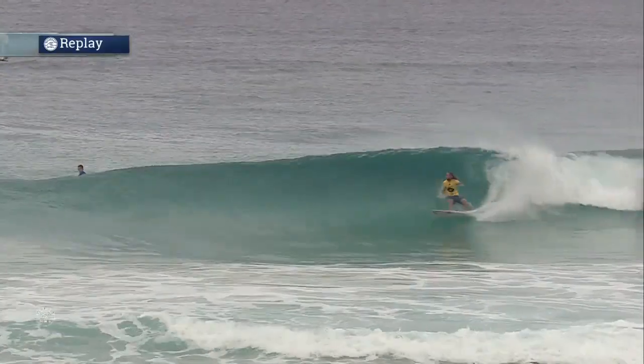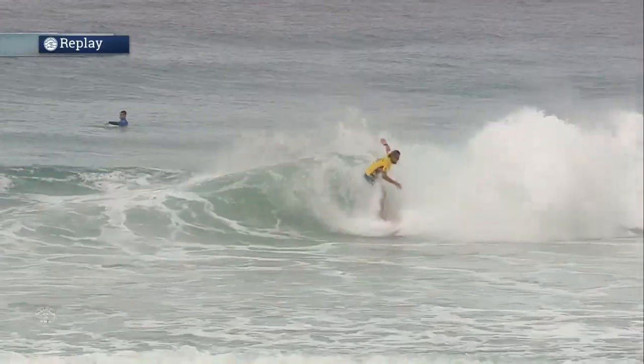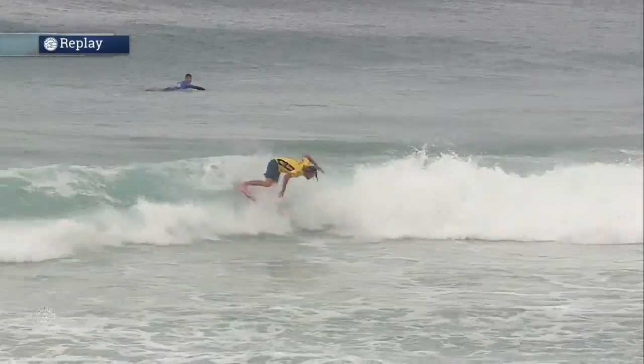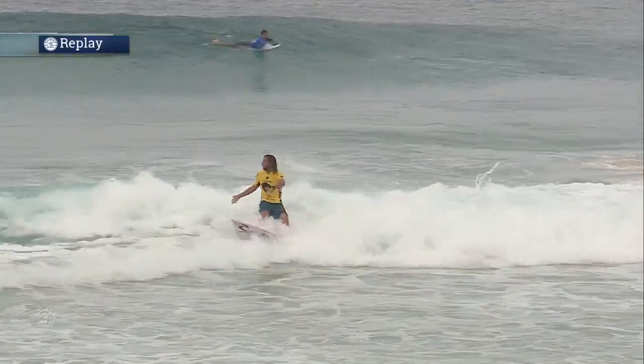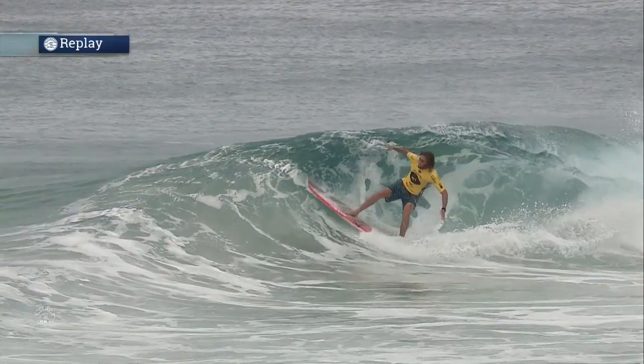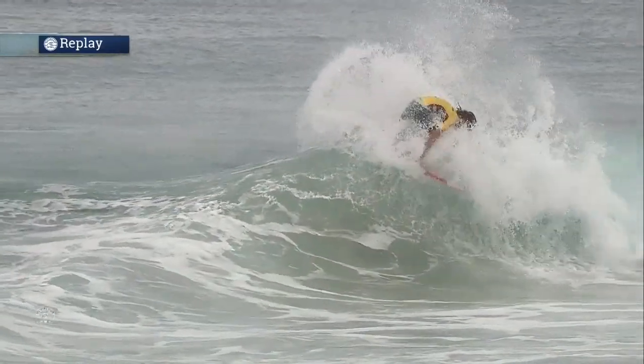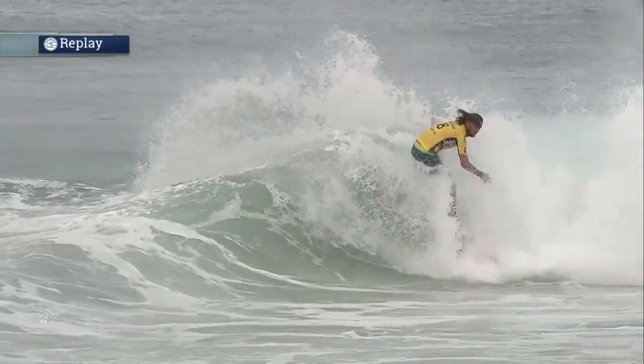And then behind him, Matt Wilkinson now in, trying to improve on a 2.10. And a good backhand surfing from him. See how he projected. And look at this. Beautiful slow-mo angle here. We talk about the tight quarters, but that's exactly what I'm talking about. Those transitions. It's hard to fit the surfboard in there.